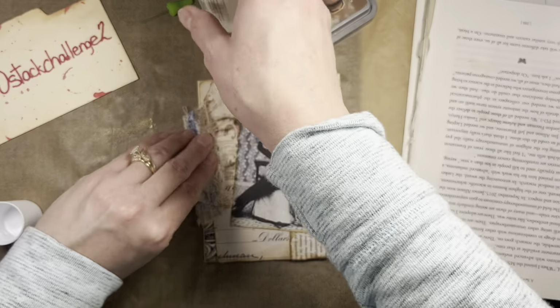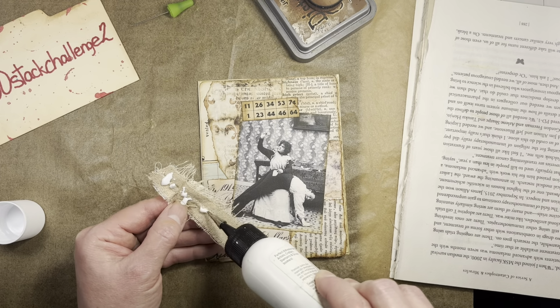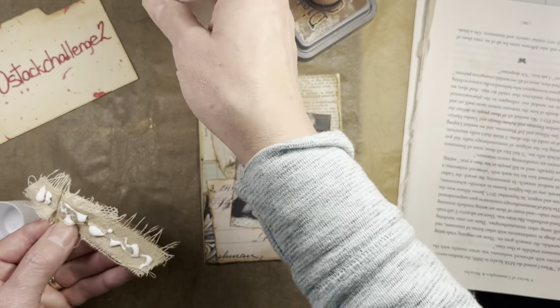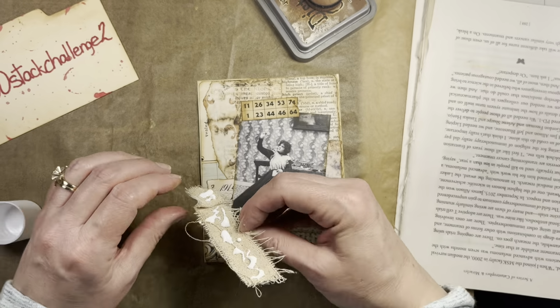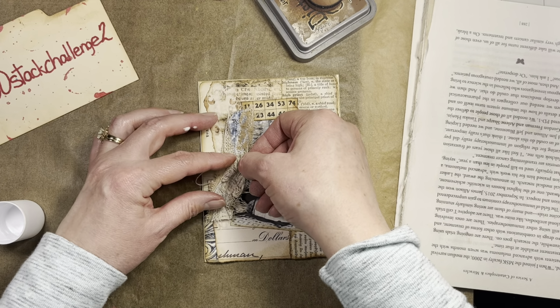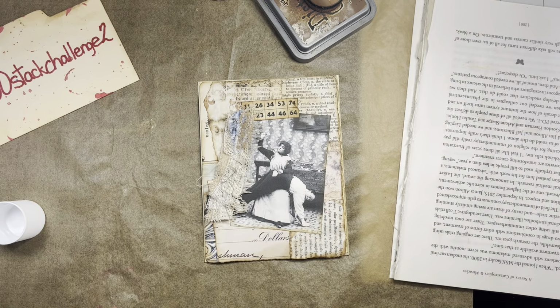All right, I think I'll use art glitter glue. Hopefully that'll hold. Sometimes art glitter glue is not fantastic with fabric, and so a lot of times I'll use tacky glue, but hopefully if I put enough of it on there, it'll do it. I watered this down a little bit. Paper towel.